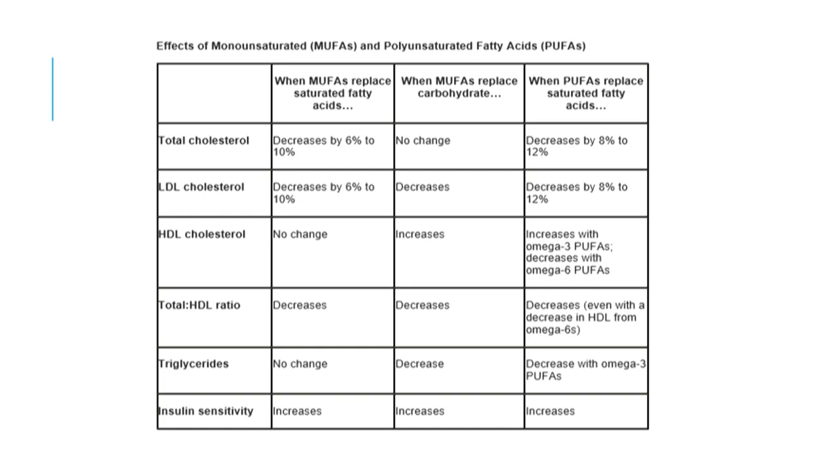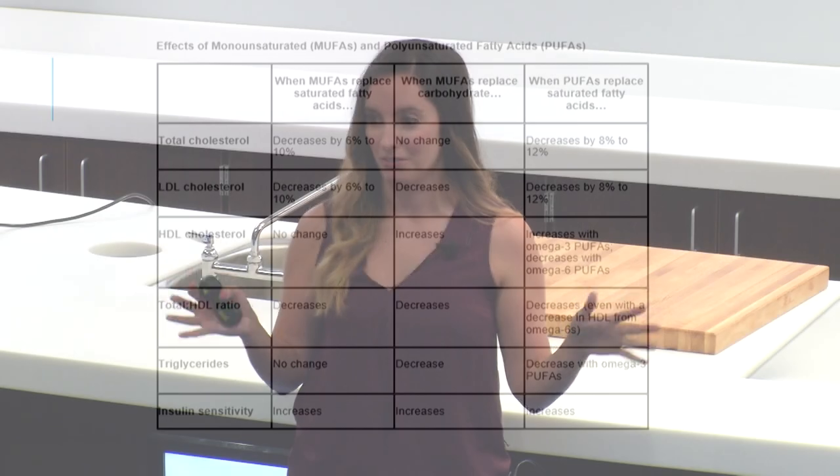This is what the research has found when you replace those saturated fats with monounsaturated fats, when they replace your carbohydrate intake. Not saying carbohydrates are bad, that's a whole different topic. But if you replace those more refined carbohydrates, or the sweets, with those monounsaturated fats, you can see where the benefits lie. And then over there with the PUFAs, the polyunsaturated fats, we can see those great differences within the research. So depending upon your goal, you can really see the changes depending upon which ones you want to increase.